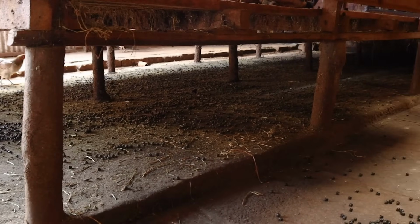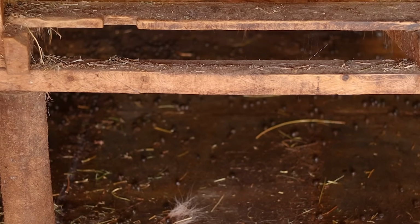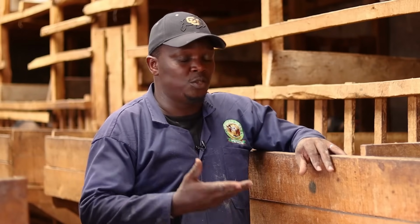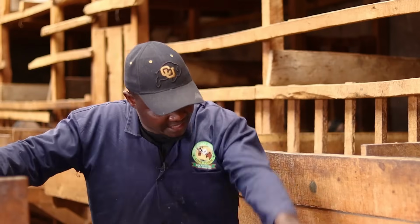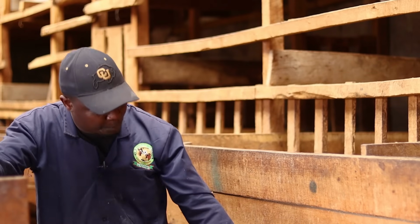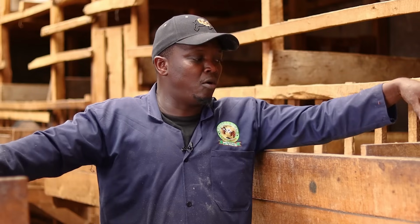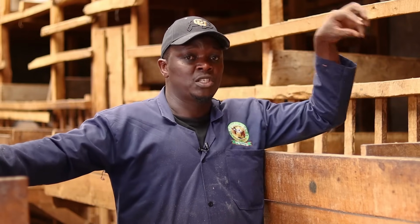As you can see, my houses are raised 2 feet to 2.5 feet from the ground. This gives your animal what we call a comfort zone. When you raise your house like this one, the animal is able to separate the waste from where it is staying. That's the reason why you can see we have done very good drainage for where the droppings go, because this animal, since it's now zero grazed, stays there and also sleeps there. So you need to make that place clean.